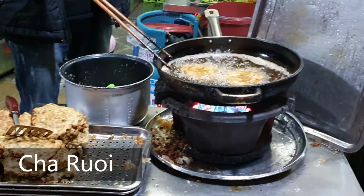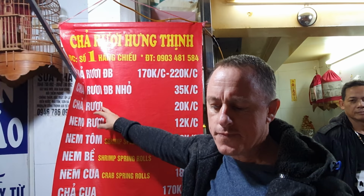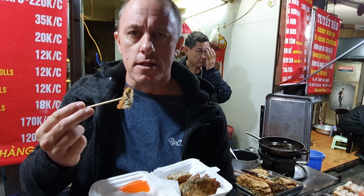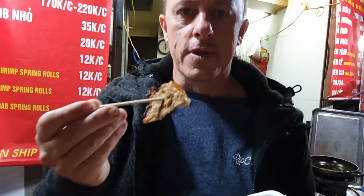What I'm about to try is Cha Ruoi. What that is, it's worms. Where they get them from the river, they come up, and they're quite a fat worm like that. And what they do is they then mix it up with a bit of pork, a bit of egg yolk, and some dill. And then they fry it, as you've just seen before. Okay. Today's my first time at eating worms.